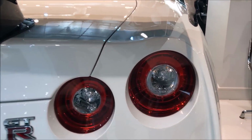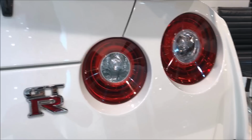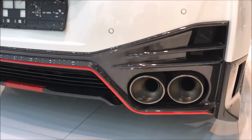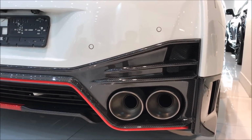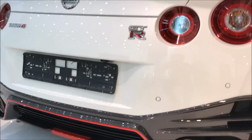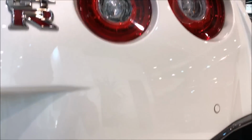Moving on the back, you can see we have the Nissan signature tail lamps. Not much difference from the previous versions. We have the GTR badge. And just as I mentioned before, you can see we have the carbon fiber touchings on the rear bumpers with the massive exhaust. Reverse camera pre-installed, which works simultaneously once you put the gear in reverse. Parking sensors pre-equipped both on the front and the back.